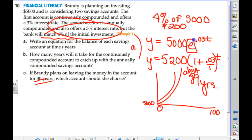Guys, what is e, by the way? What are you really multiplying here? Do that for me. What is e to the 0.03? 1, not exactly. 1.03 what? Okay, look at the difference. This was 1.03 and this is 1.0304 when you do e to the 0.03, okay? So they're extremely close. So that's why it took so long to overcome the fact that this one actually had $200 more in it. All right, I've killed that problem, backwards and forwards.